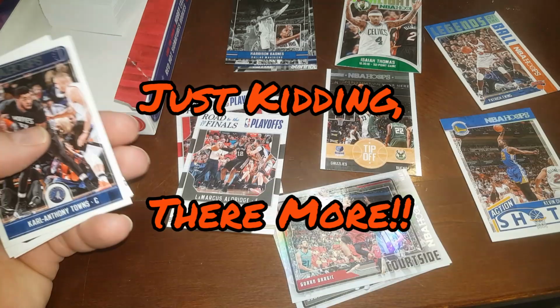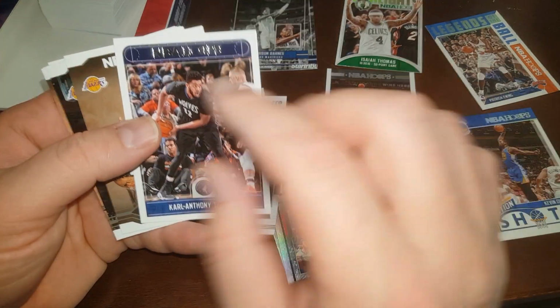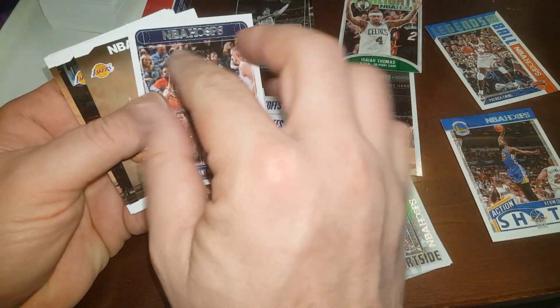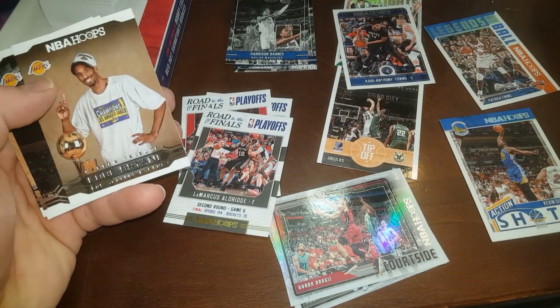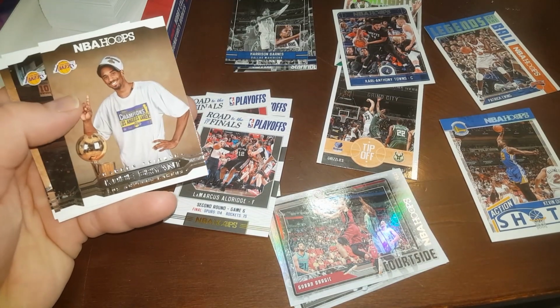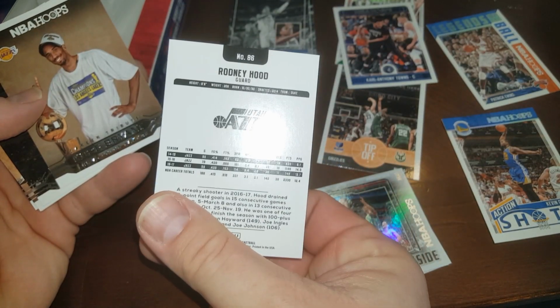Hey guys, sorry, it wouldn't be me if I didn't forget something. I was going to show you the red. I got a Karl-Anthony Towns red. These are one a box, red back, so they're a short print. No different than the regular card, except it's a red back instead of black back, which looks like that.